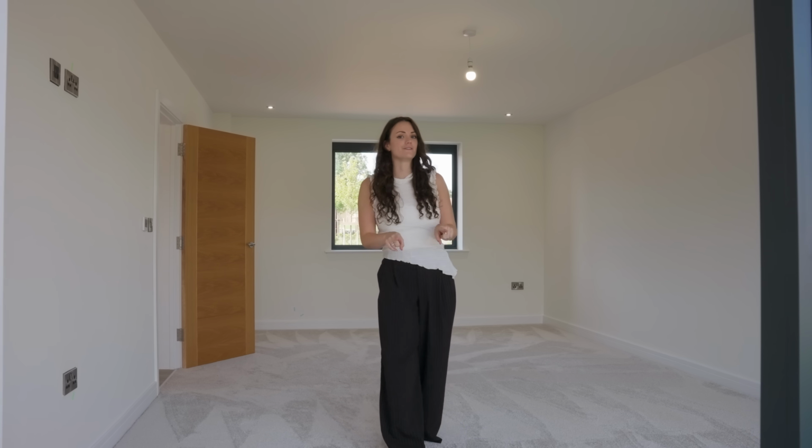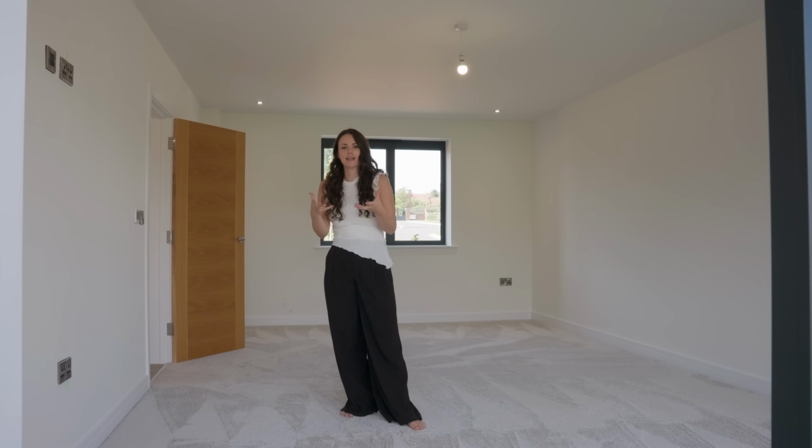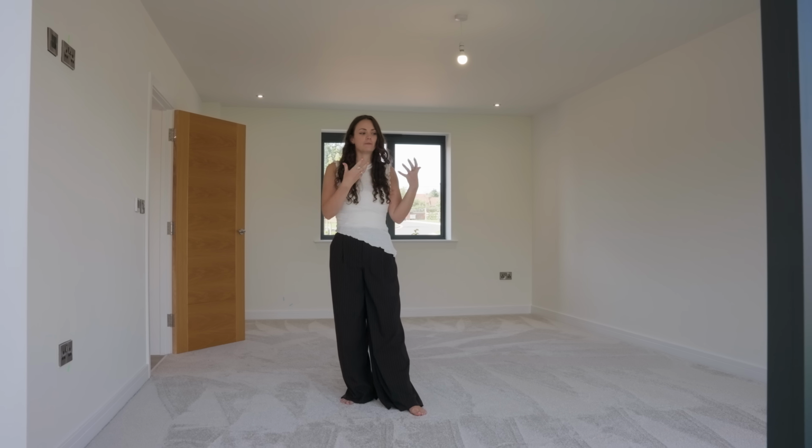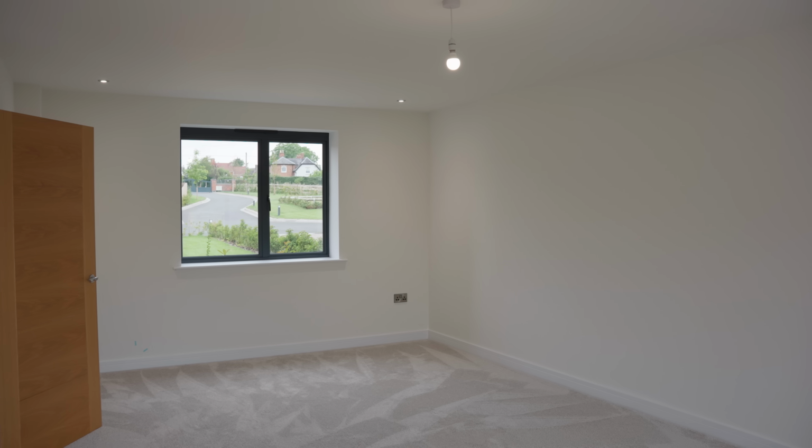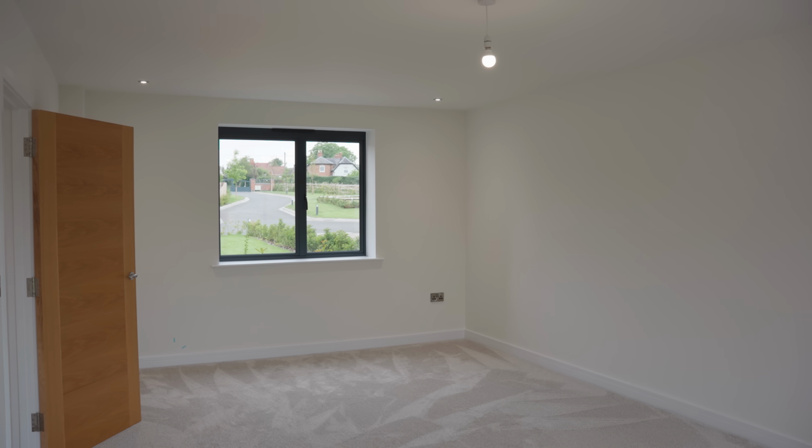But we do have a carpeted finish in here, and that's because for me, in a lounge, it's about being comfy, being cozy, watching TV, watching movies. So we went for that soft finish just to give it that cozier feel.